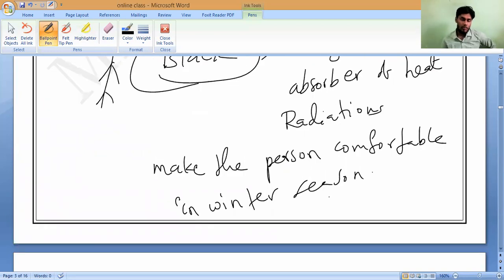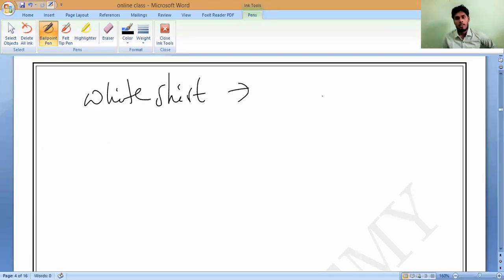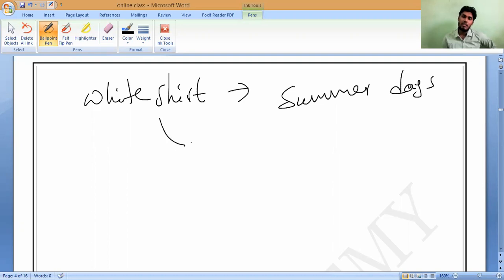In the same way, the second part, the white shirt. We used to wear a white shirt in summer, summer days, because white is a poor conductor. Sorry, poor absorber of heat, heat radiations.